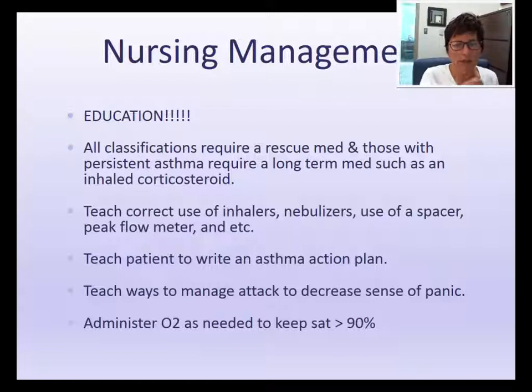A peak flow meter, important to teach, to check that daily to see how they're doing, if they're able to exhale. We need to teach the patient to write an asthma action plan, to make those plans. If I am doing this, I need to call a doctor. If I'm doing this, I need to call 911. And teach ways to manage their attack to decrease that sense of panic. Because of course, if you can't breathe, are you going to panic? I would. So we need to teach ways to manage that attack.